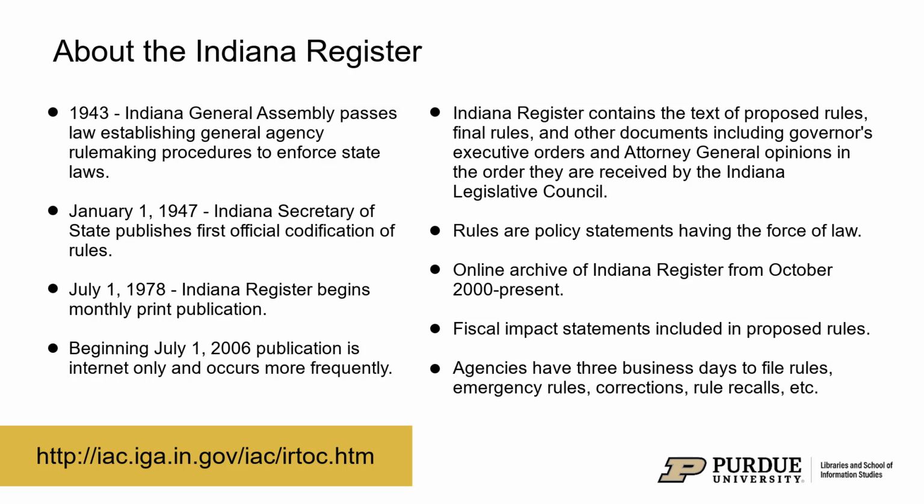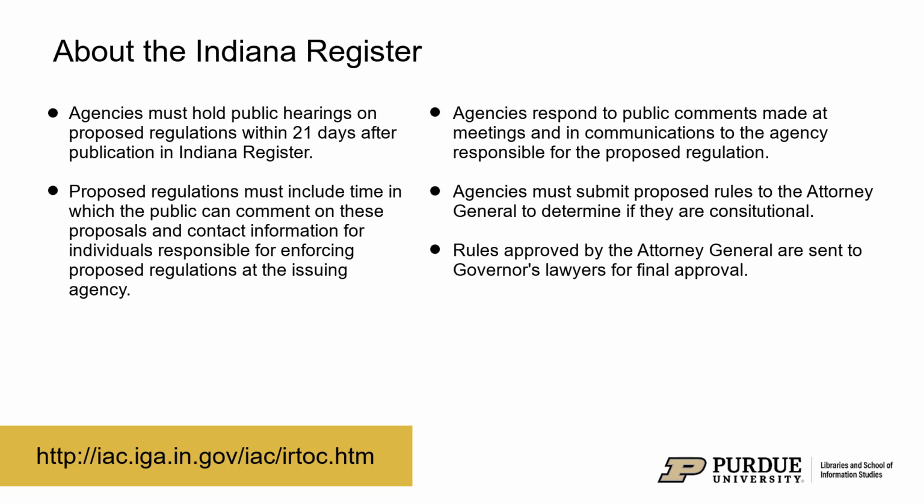Agencies have 3 business days to file rules, emergency rules, corrections, rule recalls, and related items. Agencies must hold public hearings on proposed regulations within 21 days after they're published in the Indiana Register. Proposed regulations can include time in which the public can comment and contact information for individuals responsible for enforcing proposed regulations at the issuing agency. Agencies respond to public comments made at meetings and in communications to the agency responsible for the proposed regulation. Agencies must submit proposed rules to the Indiana Attorney General to determine if they are constitutional. Rules approved by the Attorney General are sent to governor's lawyers for approval.